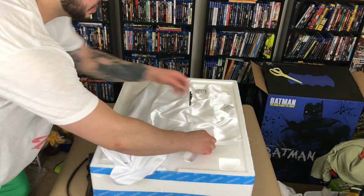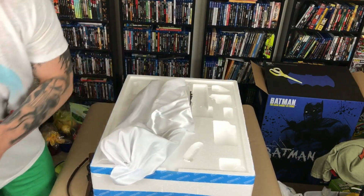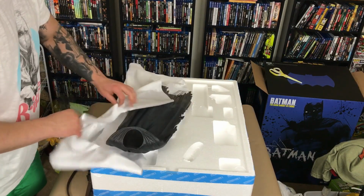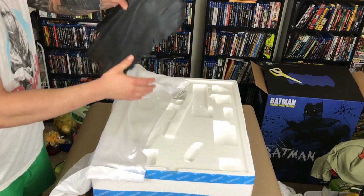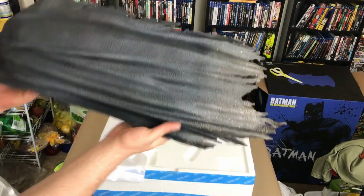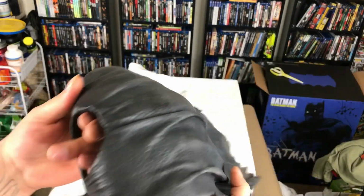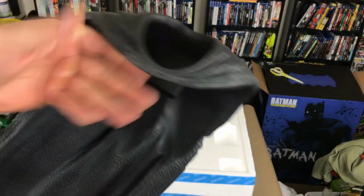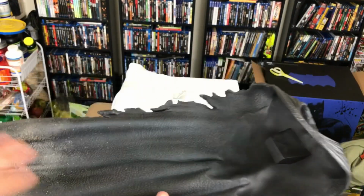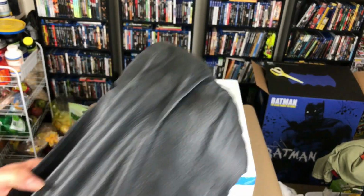Alright. Let's make sure these little gel packets, we'll put them to the side. Do not let your kids or animals eat these. Oh my god, this weighs itself in gold almost. Look at this thing. This is the cape to the Dark Knight Returns Prime 1 Batman statue. This thing is probably a good pound or two. If you're not in America, I'd say kilograms, I don't know. Maybe half a kilogram at best.